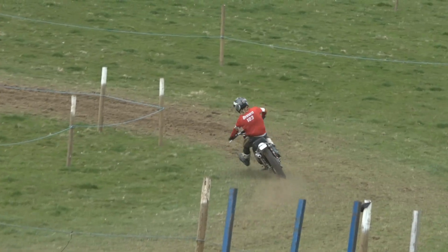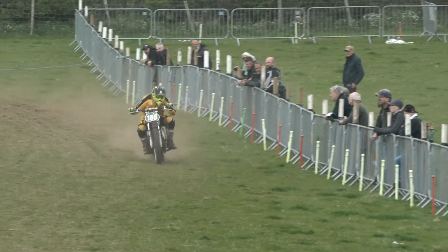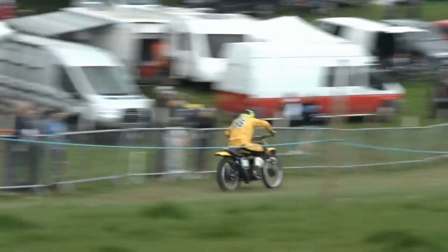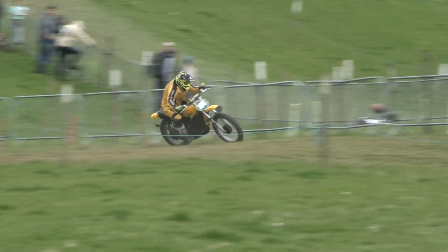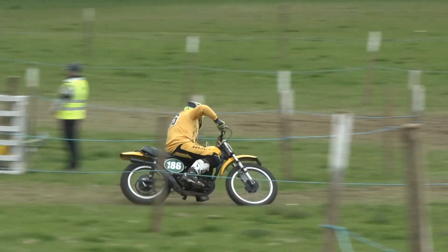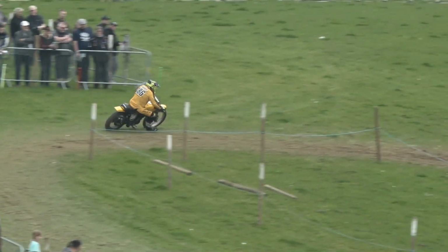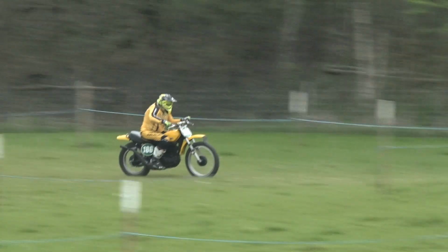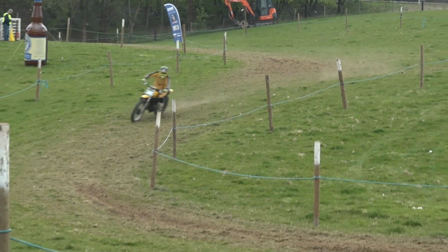As we take another look there at number 103, Dylan Brown on his 400 Husky. So we're back with number 186 again, Steve Van Dom, and he's got his chin down on the handlebars there to squeeze every bit of aerodynamic propulsion out of that little TM 250. But he's certainly going well, and this is another bike that you very seldom see at classic scrambles these days. These old TMs, which of course were the forerunner of the Suzuki RMs, but Steve absolutely going flat out here on the little TM.